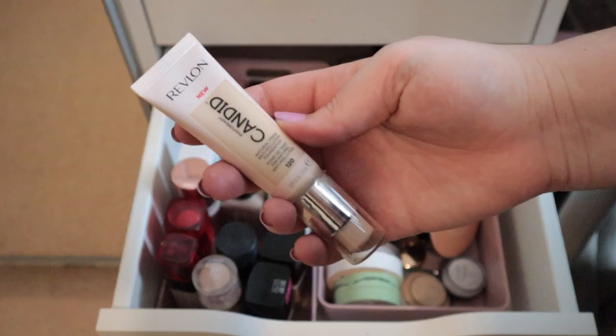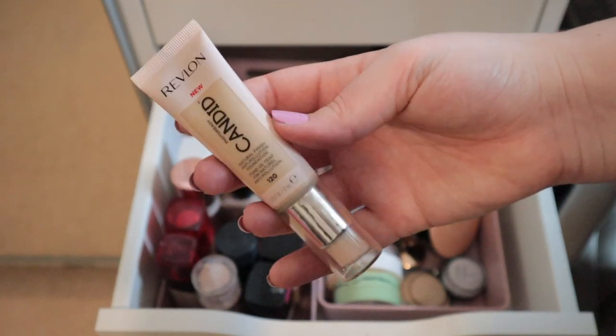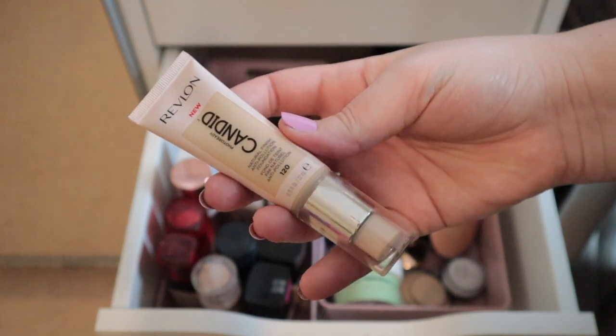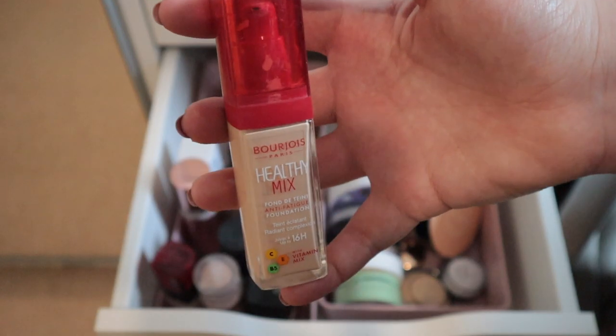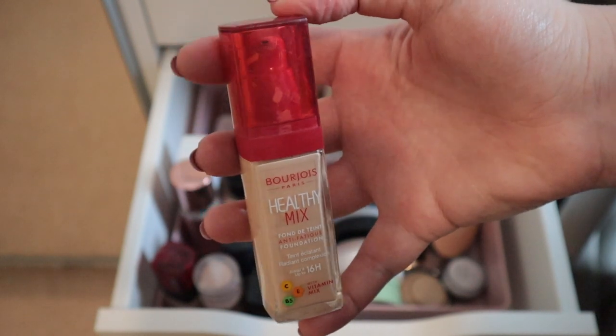I want to give this a go from Revlon. I think it may be a tiny bit too dark, but I'm going to give it a try. It's the Photo Ready Candid foundation. So I want to give that a proper testing. And then maybe something a bit more light coverage. Maybe this one. This used to be my favourite foundation quite a while ago now. It's the Bourjois Healthy Mix foundation, so I might give this another go.